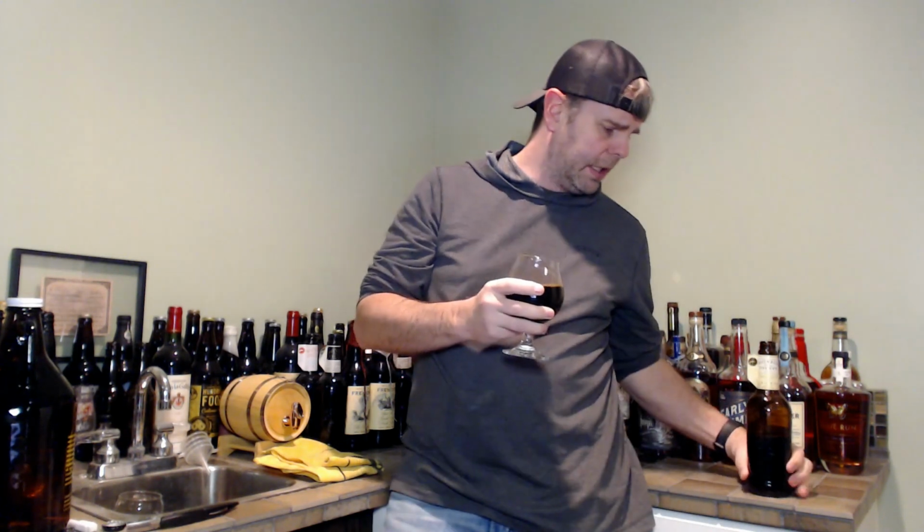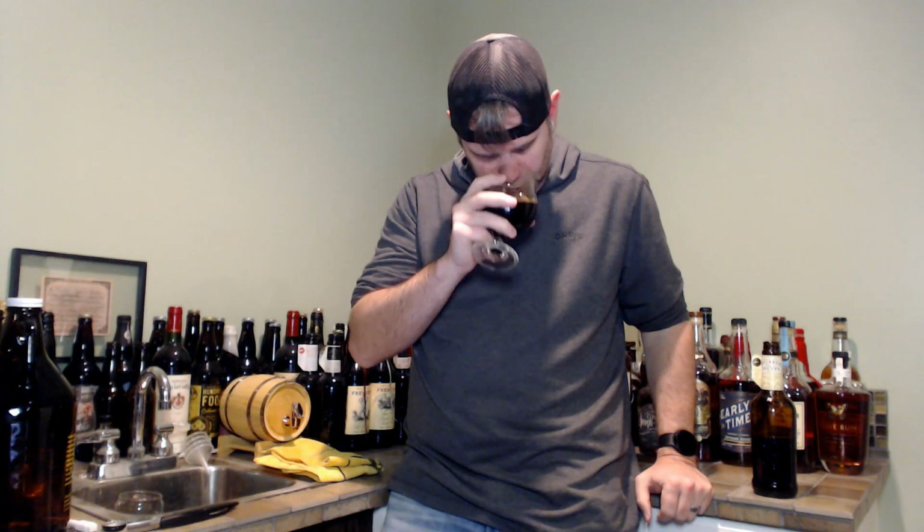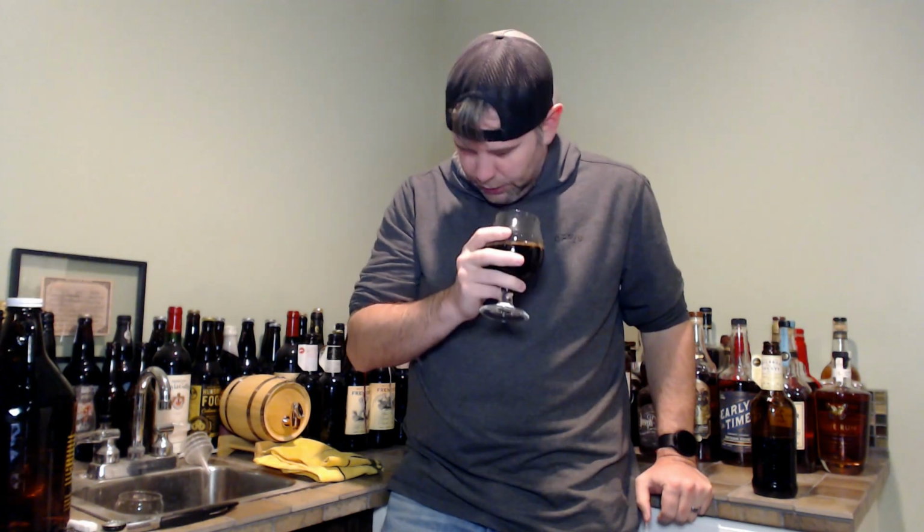13.9%, you do get kind of the alcohol fumes coming off on this. There is a nice little banana quality to it. It's like a breadiness, like a banana bread sort of going on there. Light cinnamon kind of down there in the background as well.